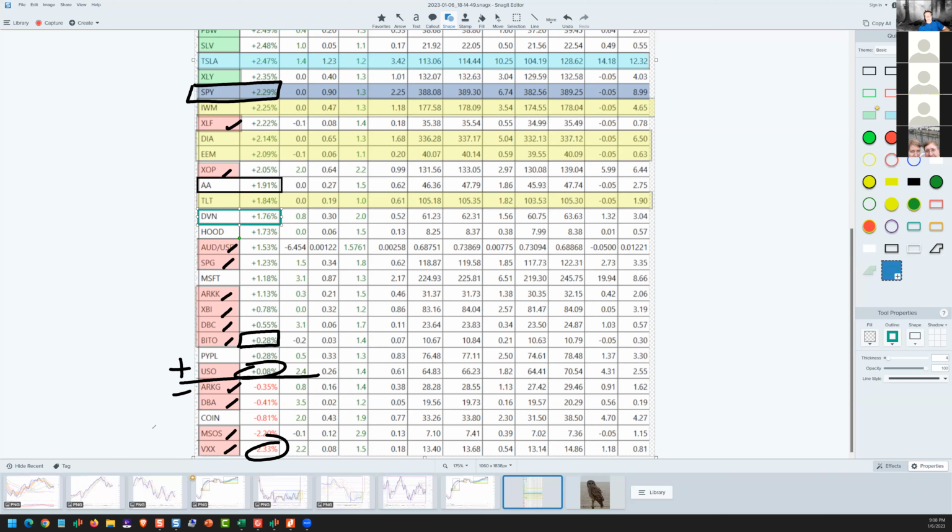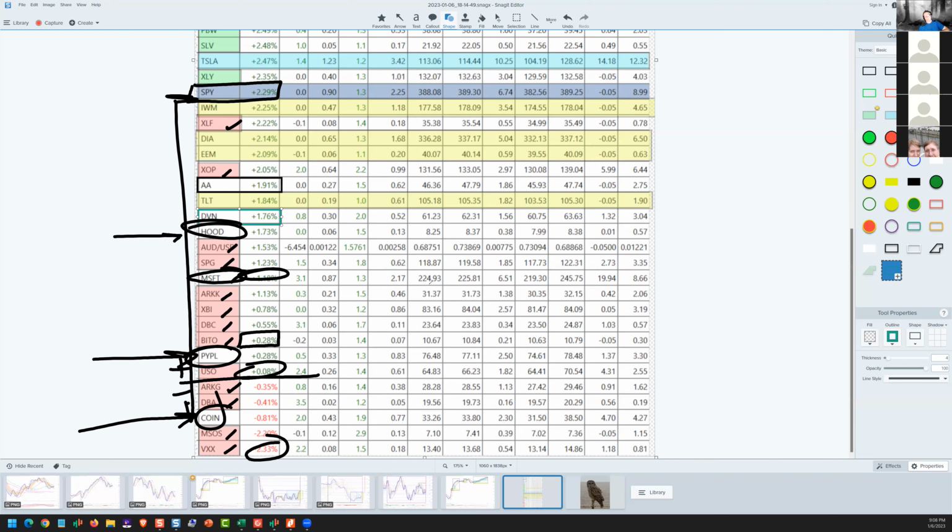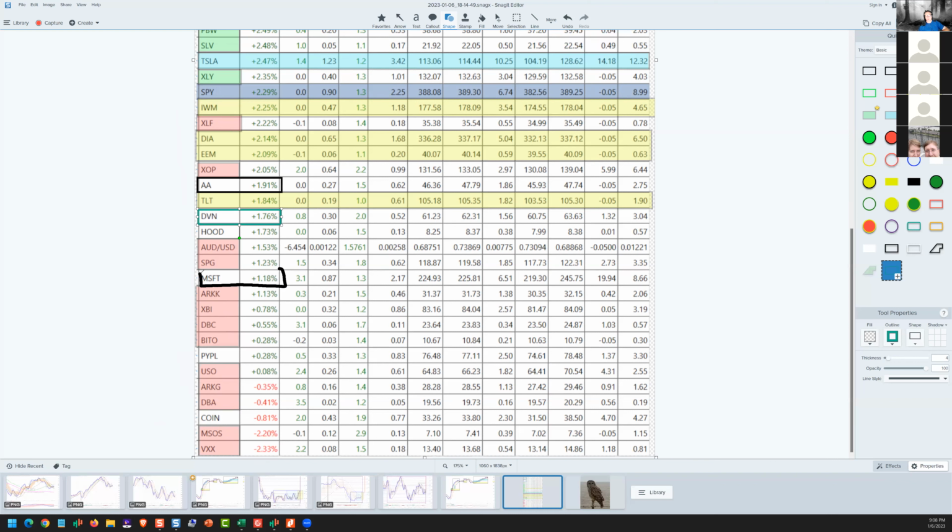Down 2.3. Individual companies that did not do well, it was the financial disruptors of Robinhood, PayPal, and Coinbase were all below the market. And then Microsoft is lagging Apple in the recovery. So they had a harsh sell-off, worse than Apple. So this was the beginnings of a recovery in Microsoft. But that's still not persuasive because the market was much better, as was tech. Okay. So that's a quick look at the sectors.